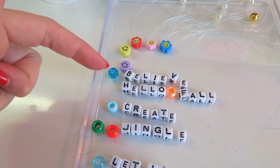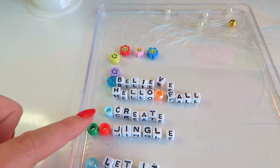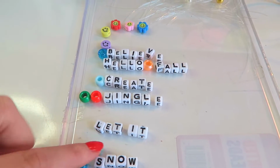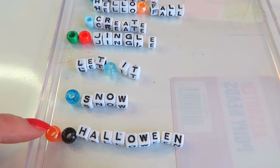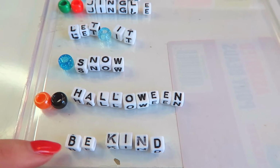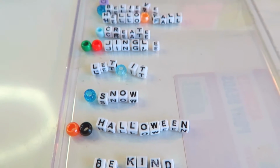These are going to be with gold. This is a blue sparkly one. We have a metallic orange, light blue for create, red and green pattern for jingle bell, light crystal blue for believe. I'm going to put this here to know to put a space in between it. Dark crystally blue for snow. We're going to have an orange and black pattern for Halloween. Be kind will be rainbow patterned, and that one's pretty easy but fun to make, so I didn't line it up out here. But we're going to get started in making the bracelets.